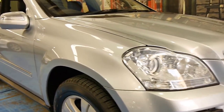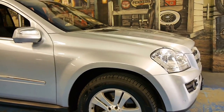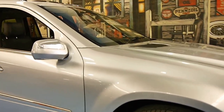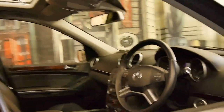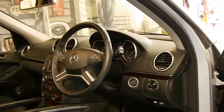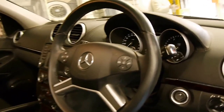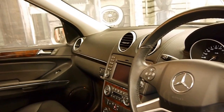My name is Philip Tarrant, and today we have for you a 2009 Mercedes-Benz GL320. It's done just 90,000 kilometres, and it's a very impressive car. It's silver with black leather interior. It does have a number of options, including Bluetooth, navigation, and reverse camera.